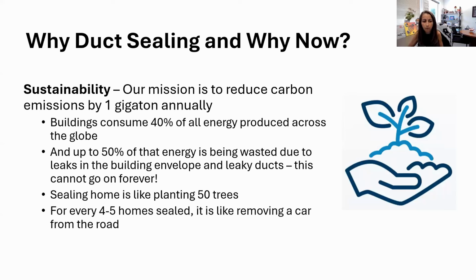When you properly seal ductwork, it's kind of like the equivalent of planting about 50 trees. And then for every home that's sealed properly and thoroughly, it's kind of like removing a car from the road. So the impact in terms of sustainability to our beautiful earth is big. And we're excited to be a part of that.